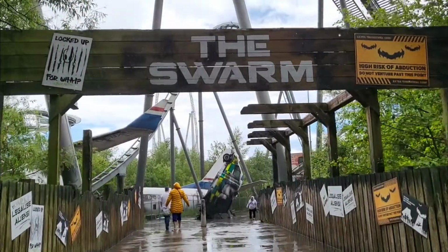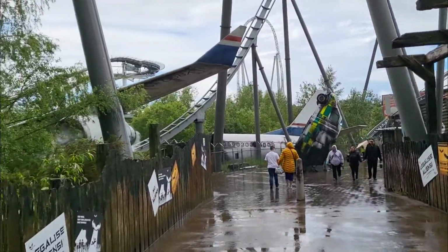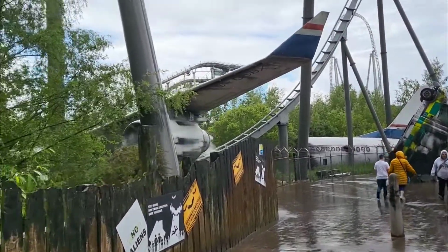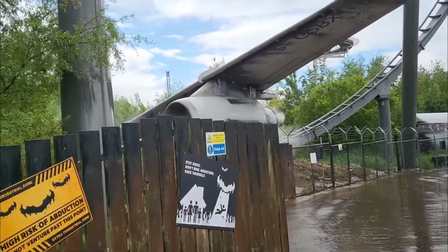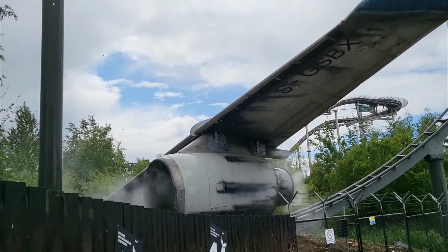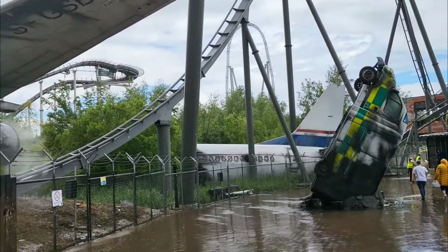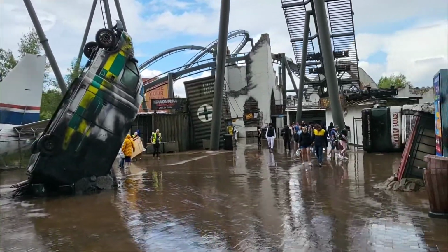On a standalone island, you will find the Swarm, which is a winged B&M coaster. The first one in the world is in another Merlin park, Gardaland in Italy, and it's called Raptor. The theming is outstanding, done using real vehicles. The station is in an abandoned church, with an amazing soundtrack and announcements that build up the story around the coaster.